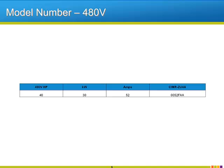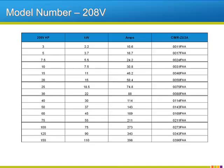CIMR-ZU4A0052FAA. The 208 volt version of the Z1000 is shown here, and it should be noted that the 208 version is perfectly fine to be run at 240 volts. Since 208 volt operation requires higher current, the drive current rating is based on the NEC 208 volt ratings.